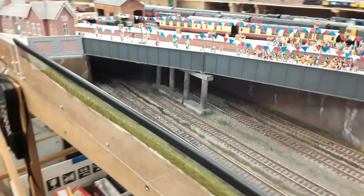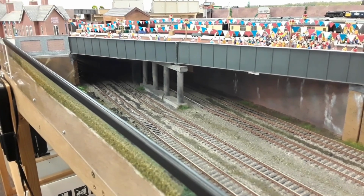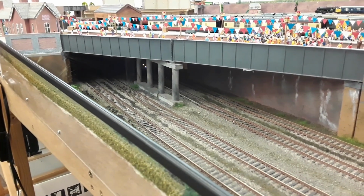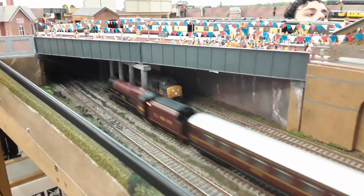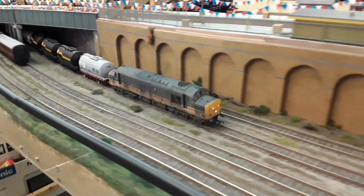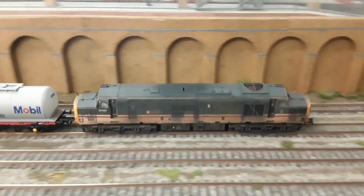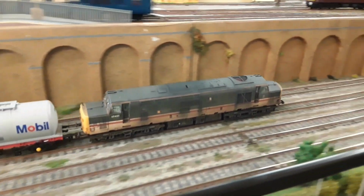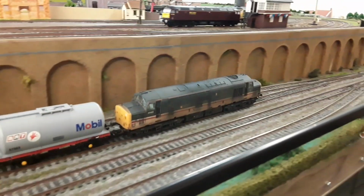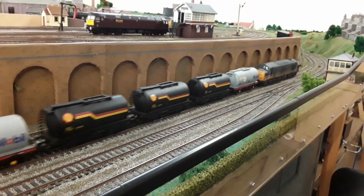Right, we have a new train running down below. It's worked by my weathered Class 37 in the form of 37431 Bullied Dye. There's petroleum stickers on there, conveniently hauling the oil train.